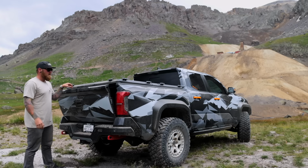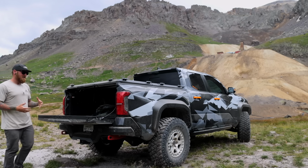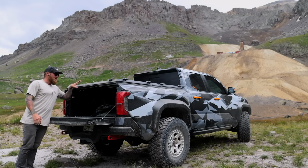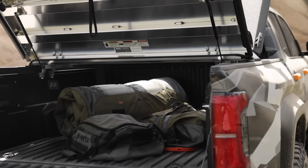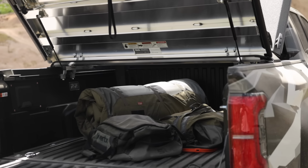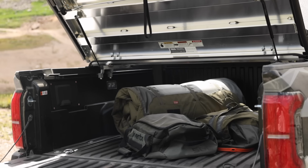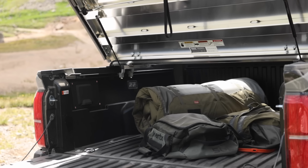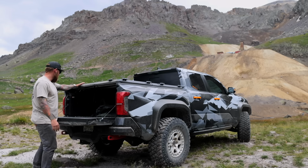So the tailgate on here is automatic, and if I press the handle like that, it still articulates both up and down, even with the Diamondback cover installed. You will notice inside of here, there is no mud like you see on the side of my truck. There is no water in here. We were doing a lot of water crossings on the way up here, so all of the gear that I have in here is dry and secure.